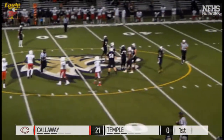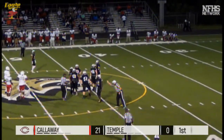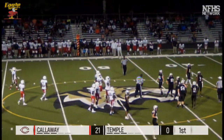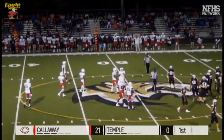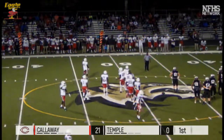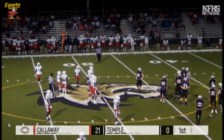Closest guy to that ball is Jalen Shepard, the Callaway safety. Looks like he was trying to hit a deep out to his H-back and just threw it up for grabs, hoping a miracle would happen. So that's going to set up a 3rd and 13 for Temple. Callaway sets up on defense.